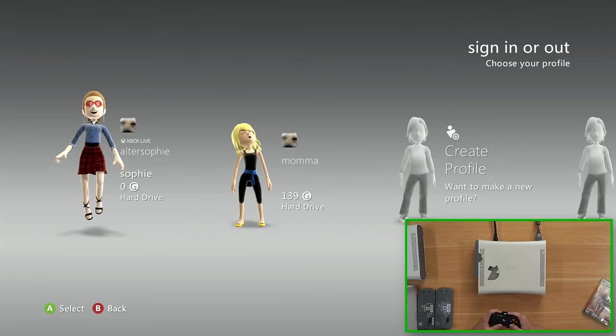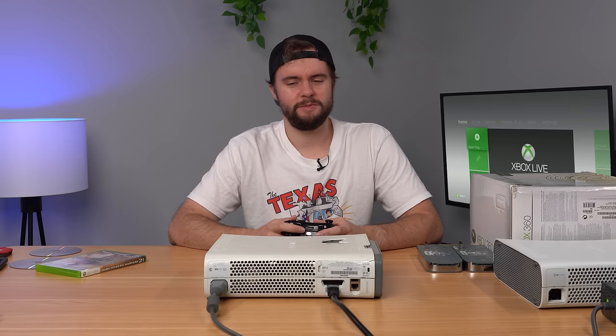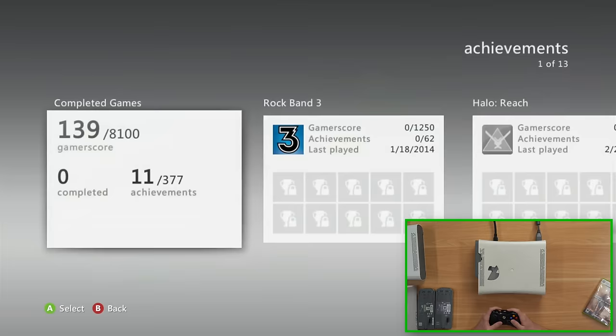And we got Alter, Sophie, and Mama. All right, Sophie has 0 gamer score. At least Mama played a little bit. She got 100. How do you get 139 gamer score? Hold on. To my recollection, whenever you get an achievement, I guess let's just check out her profile and see what achievement she got that was worth, like, 9 gamer score. What? That is news to me that you could get an odd number like that.